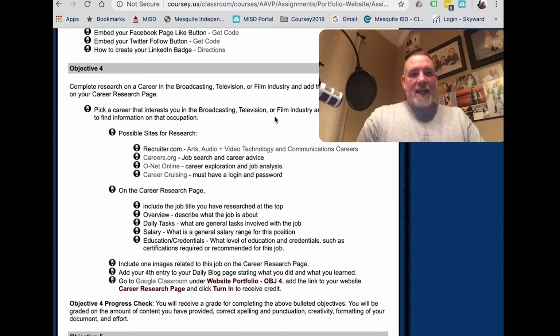You need to pick a site for research. Now, a really good one that I found is recruiter.com. There's careers.org, O*NET Online, and Career Cruising. Some of them you have to have a subscription, maybe through your school. Recruiter.com doesn't require that. So let's take a look at that.